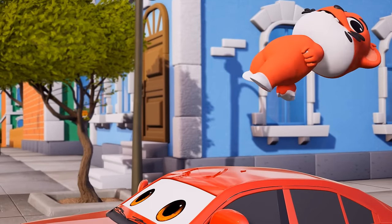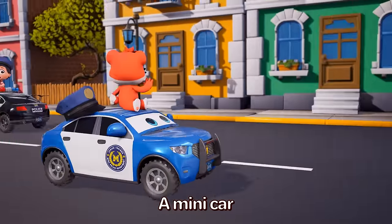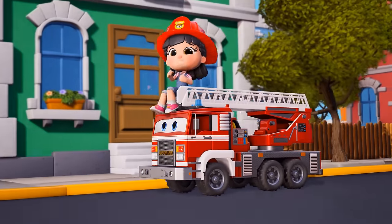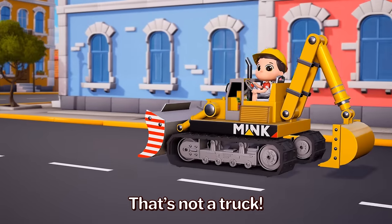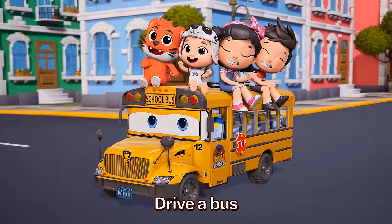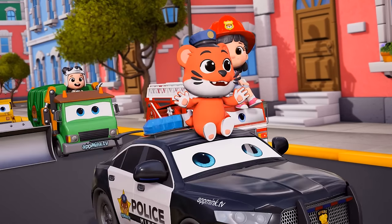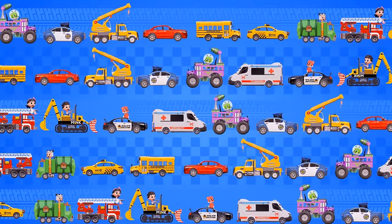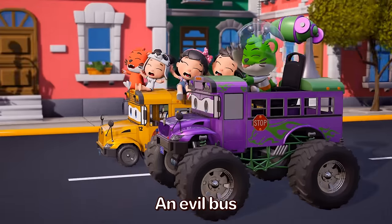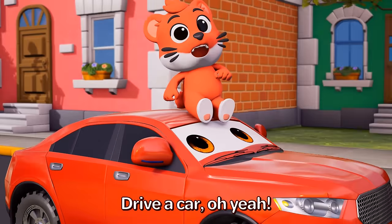Drive a car, a taxi car, a police car, a mini car, a crane truck, a fire truck, a garbage truck. That's not a truck. Drive a bus, it's like a bus. Drive a car, oh yeah.